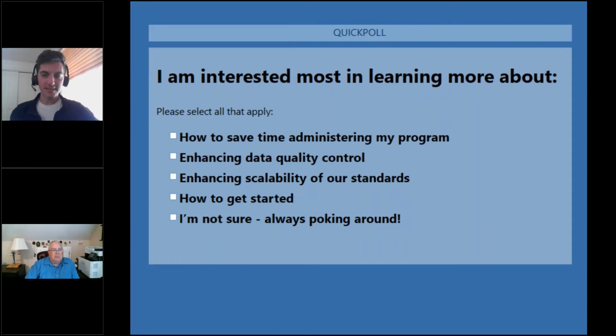I believe you can see the responses, and it's fairly even. The biggest one is actually "I'm not sure," which is good. I think that means you'll probably get a lot of value out of this because we'll be hitting on a wide range of topics. The second place one here is how do we save time on administering my program, a very common theme. And third place, enhancing data quality control, also not surprising. All right. Looks like some votes are still coming in. All right, let's close that one down.